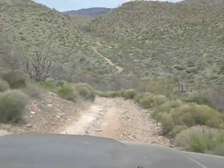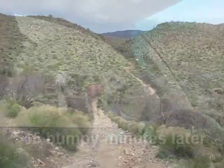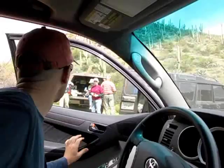Well, all I can say is these better be worth it. And we made it. Well, yeah, you don't want to get stranded out here. Back there as we were coming down this grade, there were a couple of nice boulders.